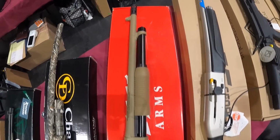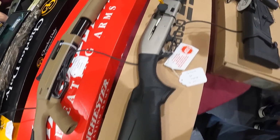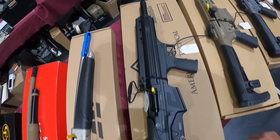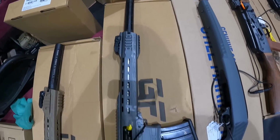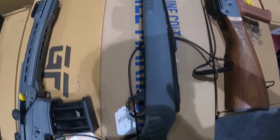And the Winchester SXP Extreme Defender 12 gauge, $500. We got the G-Force GF1 12 gauge, $300. And the ATI SGA Bulldog 12 gauge, $400. And we've got the G-Force again, 12 gauge, $300. G-Force GF25 12 gauge, $300. And then we got the Colt CBX Tactical 308 running $1,300.